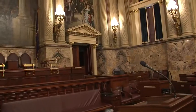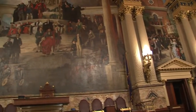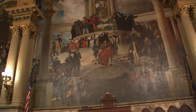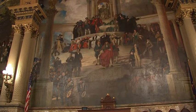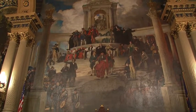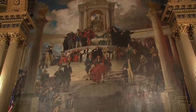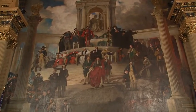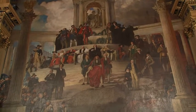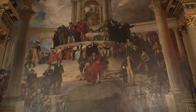The paintings in this room were done by Mr. Abbey, Edwin Austin Abbey. He did this room and the main rotunda. The painting here in the middle is the largest painting in the capital. It's called the Apotheosis of Pennsylvania. It shows a genius estate at the top in white, looking down over prominent people of Pennsylvania. I see George Washington and William Penn sitting right in the middle there with the red cape draped across his lap.